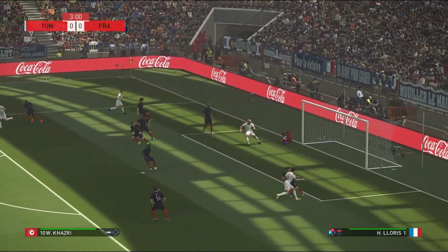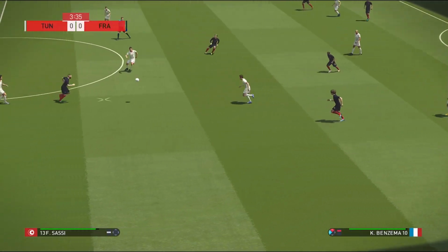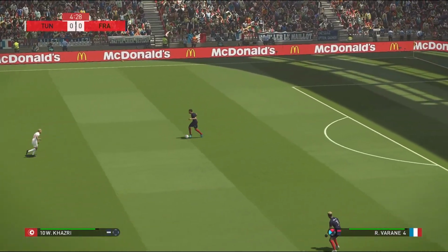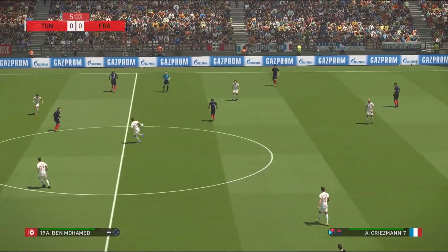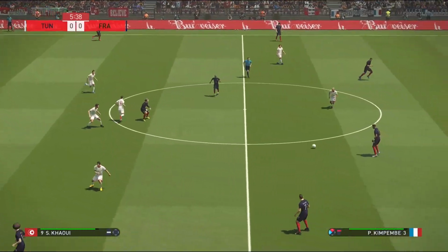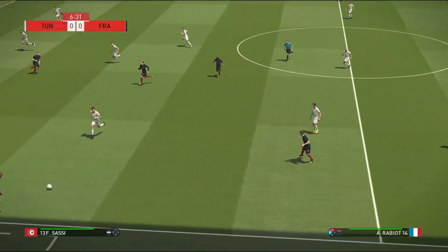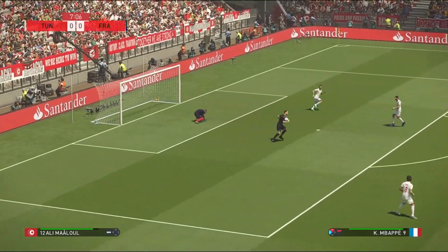Pops it in gently. Too much on it, and that's the keeper's. Rabiot. Griezmann. Conte. Raphael Varane. Conte. Griezmann. And it's Benzema. Rabiot goes up and over. Shade too heavy. Keeper could pick that up.